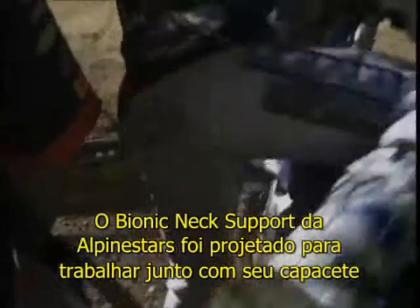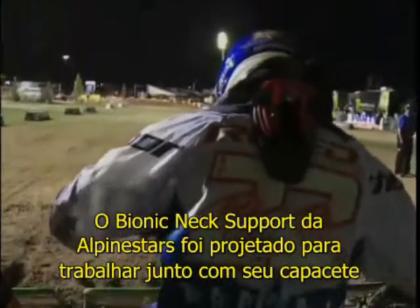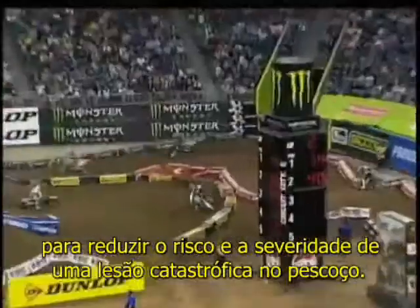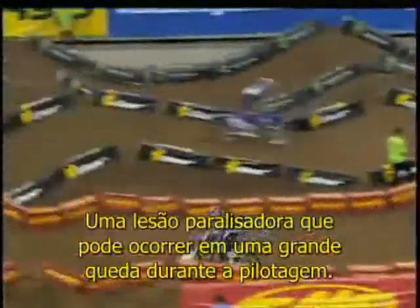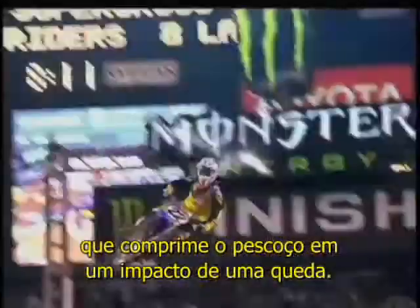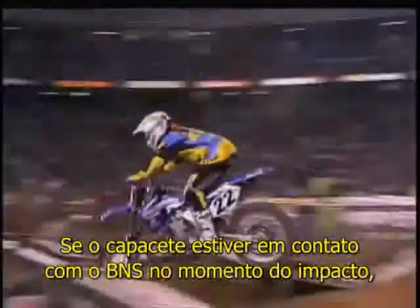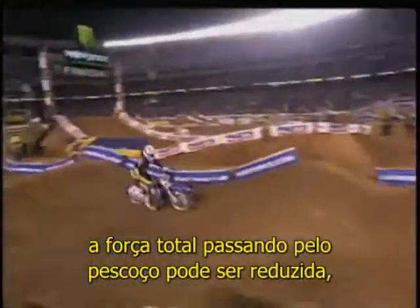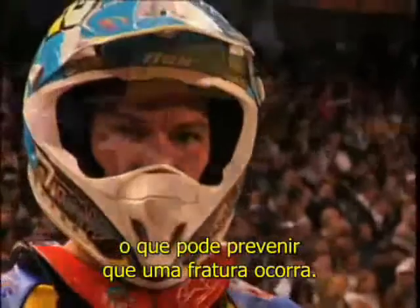The Alpinestars Bionic Neck Support is designed to work with your helmet to reduce the risk and severity of a catastrophic, career-ending neck injury, a paralyzing injury that may occur in the event of a big fall while riding. The Bionic Neck Support functions by providing an alternative load path for the energy that compresses the neck on impact during a big fall. If the helmet is in contact with the Bionic Neck Support at the moment of impact, the overall load passing through the neck can be reduced, which may prevent a fracture from occurring.